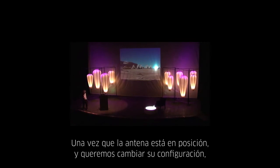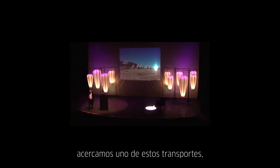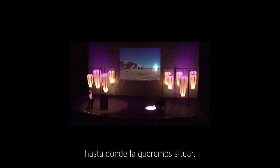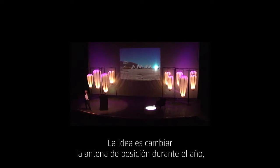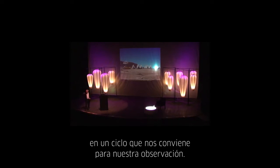Once the antenna is on the site and you want to change the configuration, so you want to put the antennas farther away from each other, you bring one of these trucks on the site, you pick up the antenna, and you bring it farther down the road or down the plateau where you wish the antenna to be. The idea is to change the antennas' positions over the whole year from very compact to very far away and then back to compact, in a cycle that lasts for 12 months.